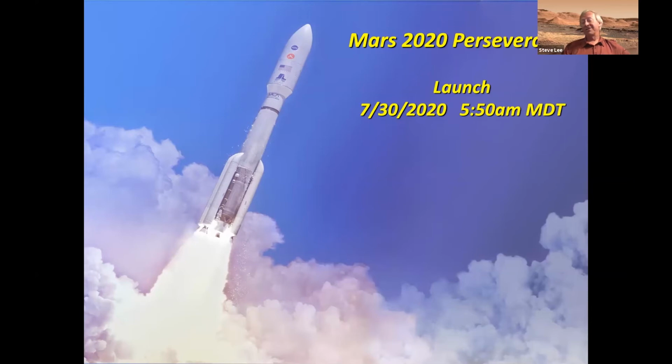And so the launch window is 3 hours long. So until 8:50, anytime in that window, they can lift off. But the last weather forecast was 80% chance of favorable weather in the morning.